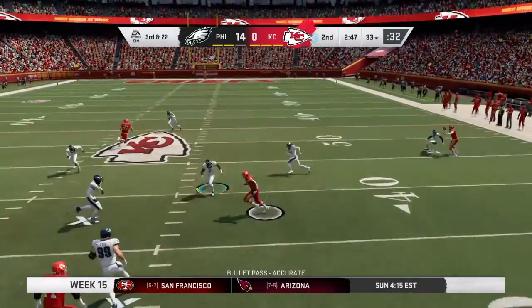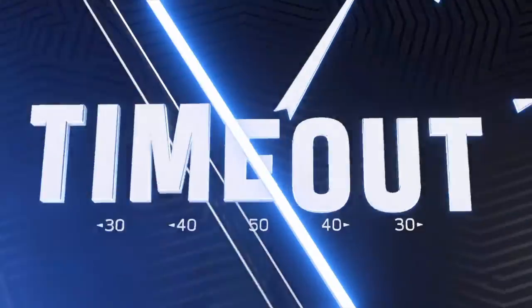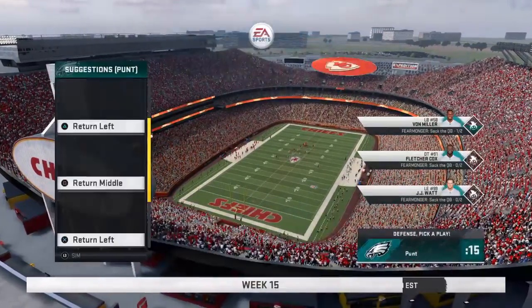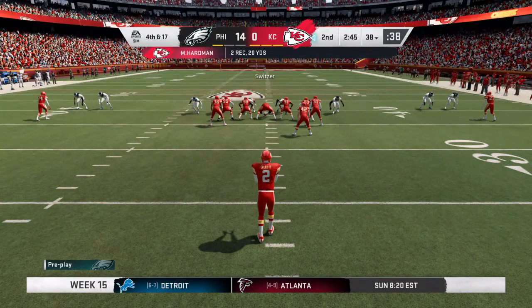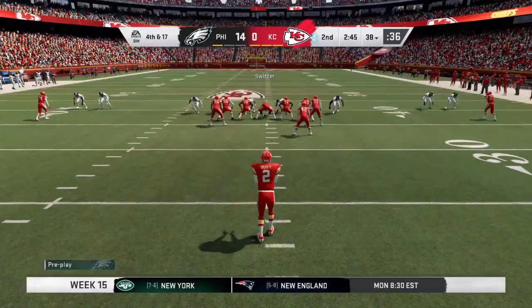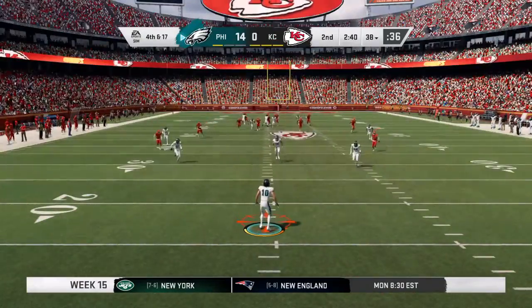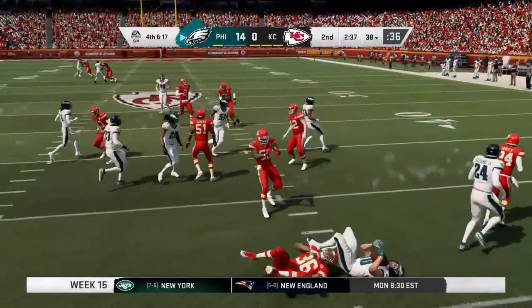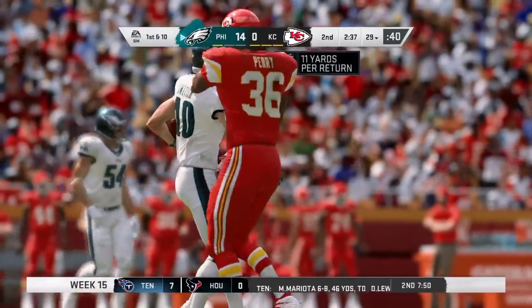Shotgun snap to Mahomes. Completes it to Hardman. And he'll be brought down shy of the 40 at the 38-yard line. Now the Eagles will use the second of their timeouts. So as they take it over, we step aside. Here's Dustin Colquitt now as he'll kick it away for the second time. It's a 41-yard punt, but just a net of 31 following the run back.